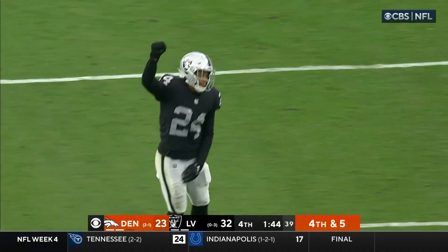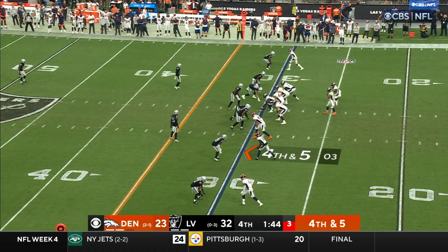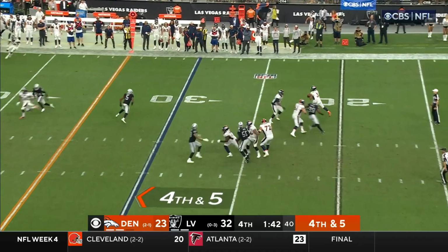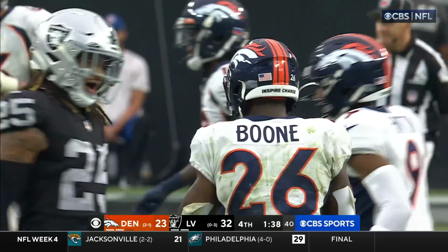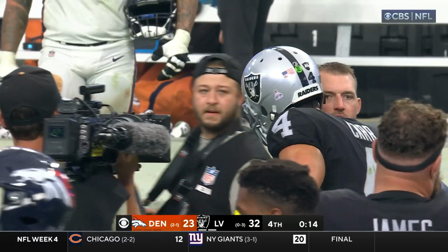Now it's 4th and 5. They need the 35, 4th and 5. Well, they just dropped the safety down in there. Wilson and dropped by Boone. And it would have been for a 1st down and into Raider territory.